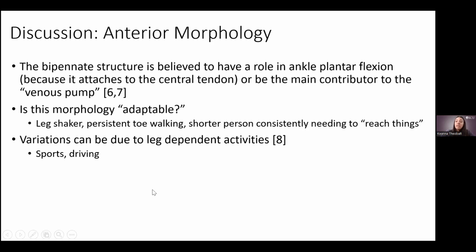A shorter person needing maybe to reach higher things up high, going on their toes more often. These are things that we don't necessarily come to our attention very often, but noting what the muscle does in ankle plantar flexion kind of sparks our interest in these different adaptable characteristics.